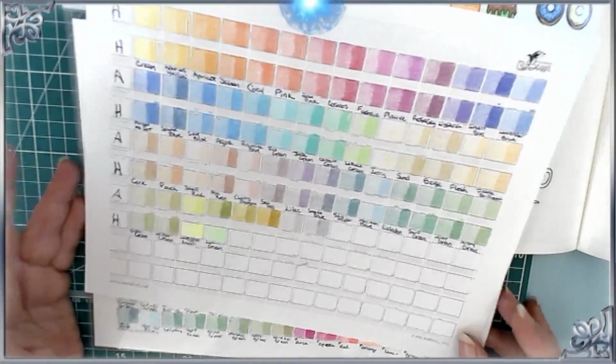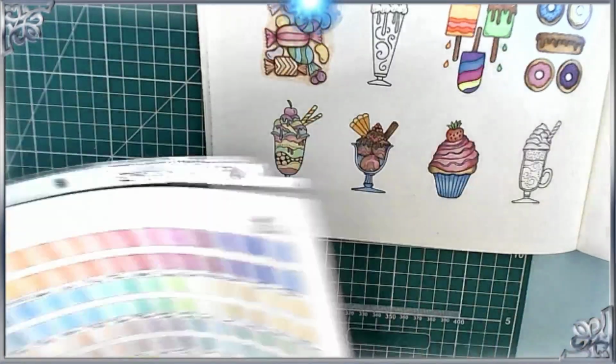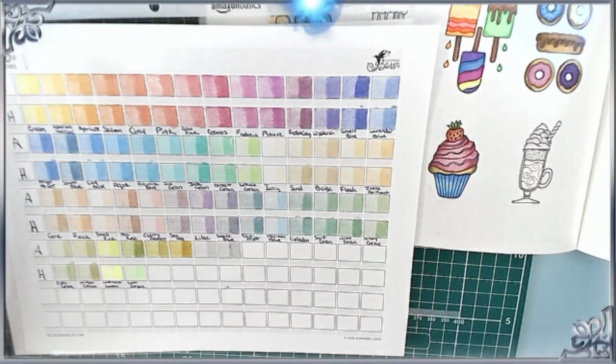All right, guys, that is my review of these. They did a beautiful job on the coloring. They are smooth, they are soft. They're not as soft as the Holbeins. Would I compare them to the Holbeins? Heck yeah. They are almost color for color identical.